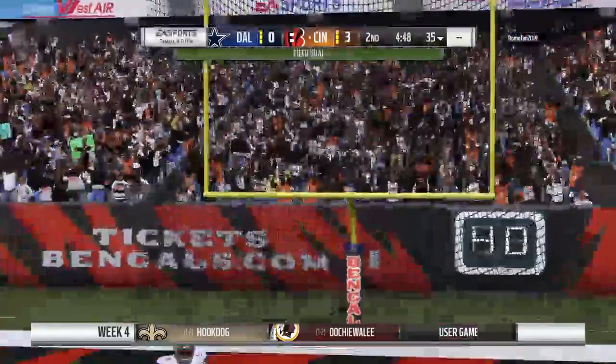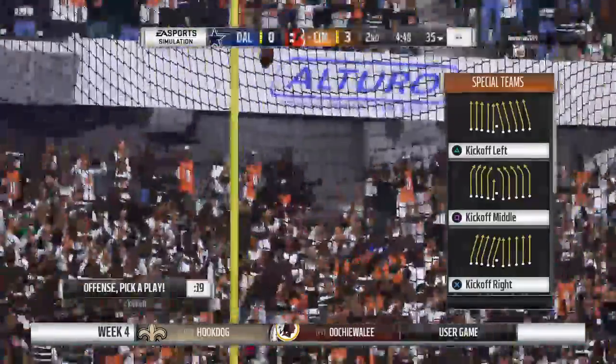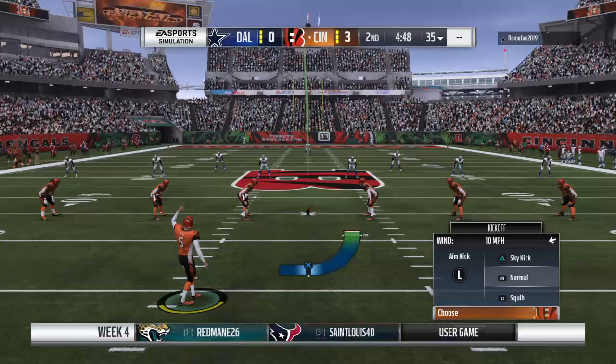And his kick here is good. And the Bengals are on the board first here. It's 3-0. A dozen plays on that drive that ends with the field goal.